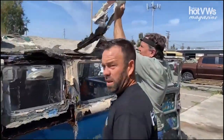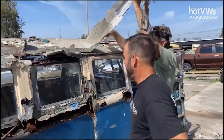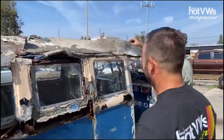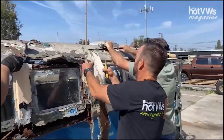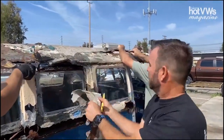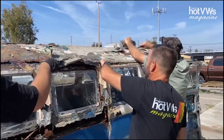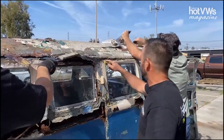So Eddie, this is 59, right? 59, yeah. 15 window. Rare deluxe. Yep. Although, remember the pictures of the barn door that they found in Europe? That was like pieces of it?